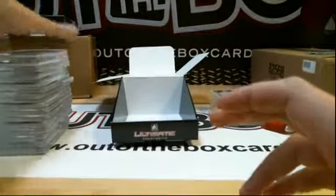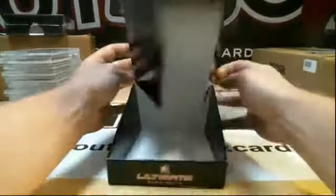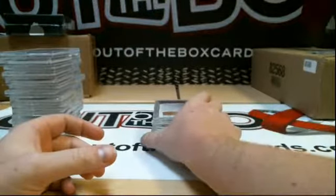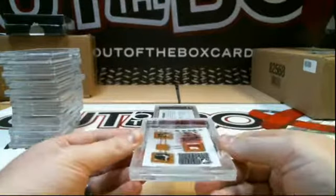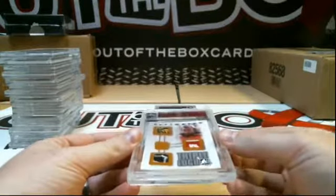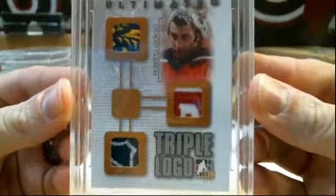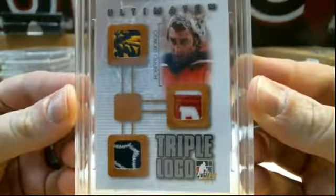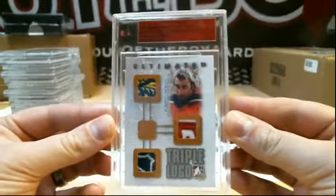All right. So that is the five boxes, or the five packs, sorry. Now on to the redemptions. Oh, very nice. We have a triple logo silver, 1 of 1. Roberto Luongo. Look at that patch. Very nice.